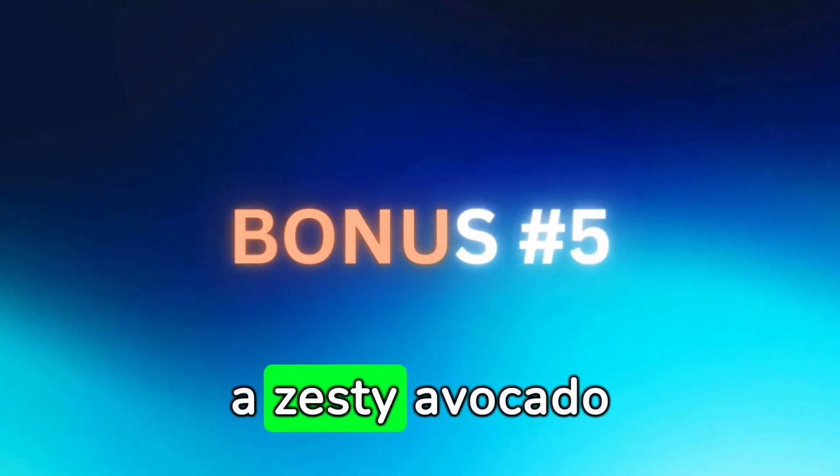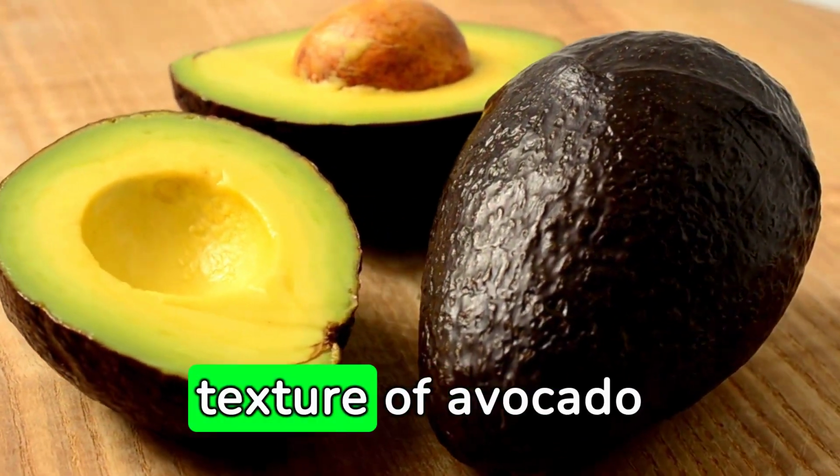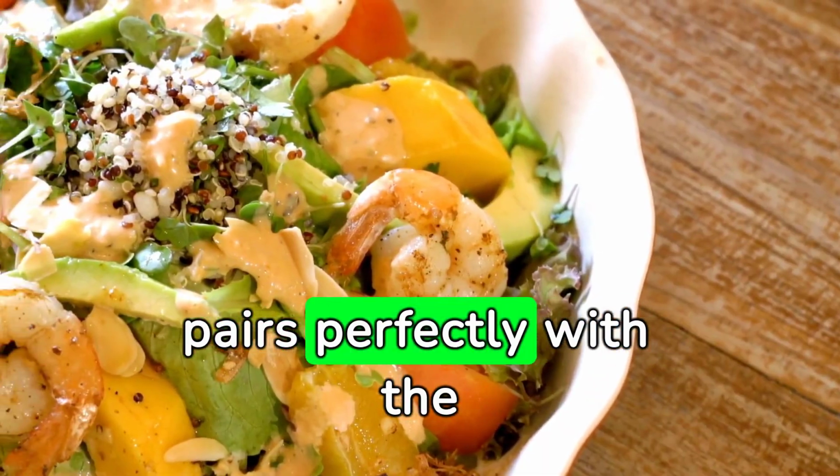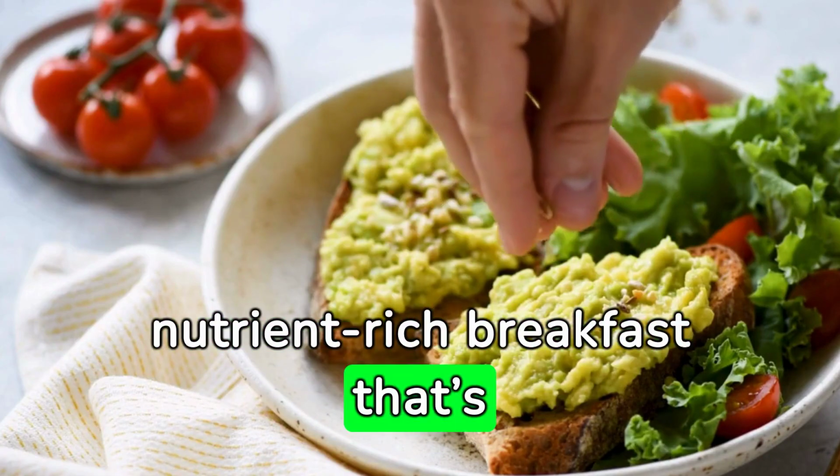Kickstart your morning with a zesty avocado and grapefruit salad. The creamy texture of avocado pairs perfectly with the bitter sweetness of grapefruit, creating a nutrient-rich breakfast that's both refreshing and satisfying.